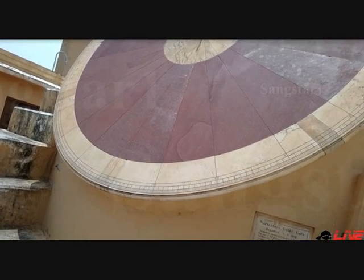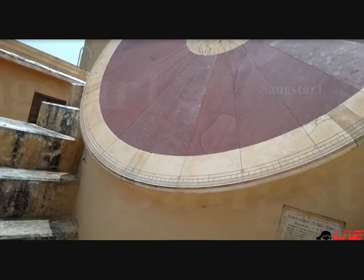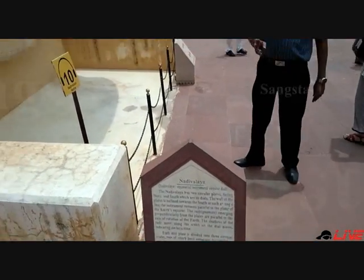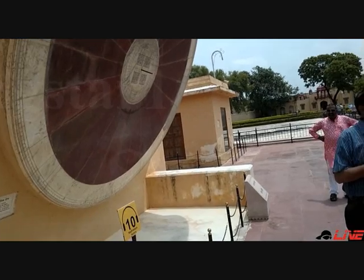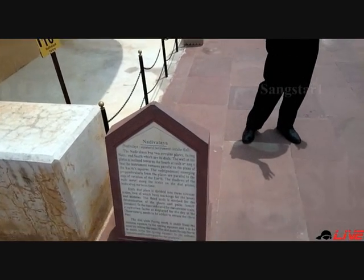For horoscopes, etc., we have a different monument altogether. And please come, I'll show you the horoscope one. Or you can call it sort of a sundial. The sun for 6 months is in the southern hemisphere, and for 6 months it is in the northern hemisphere.